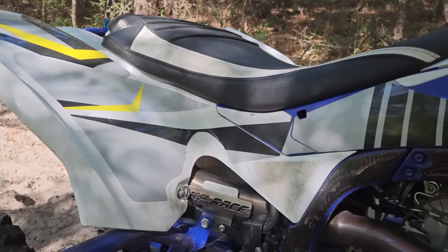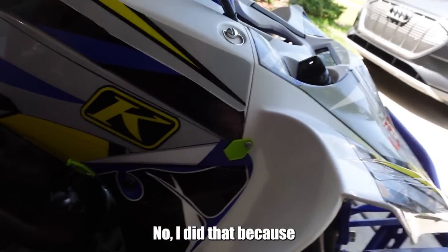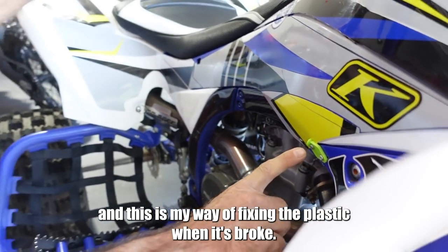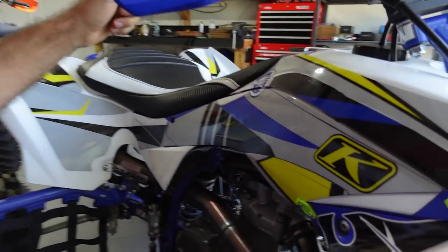I noticed these little tabs. Are these quick release tabs to get the plastics off? No, I did that because you give me a short notice, and this is my way of fixing the plastic when it's broken. Okay. Oh, I got you.